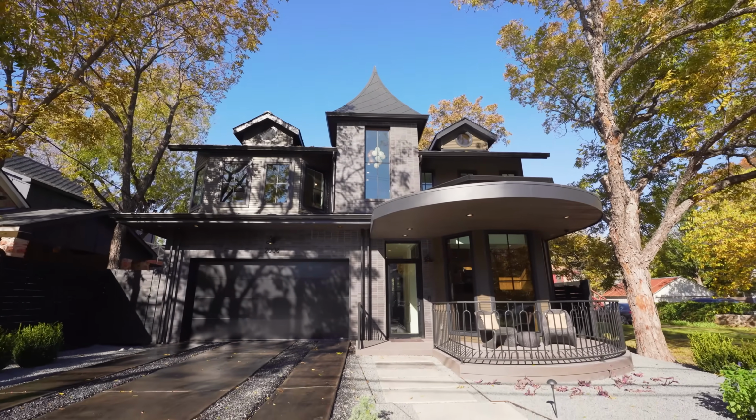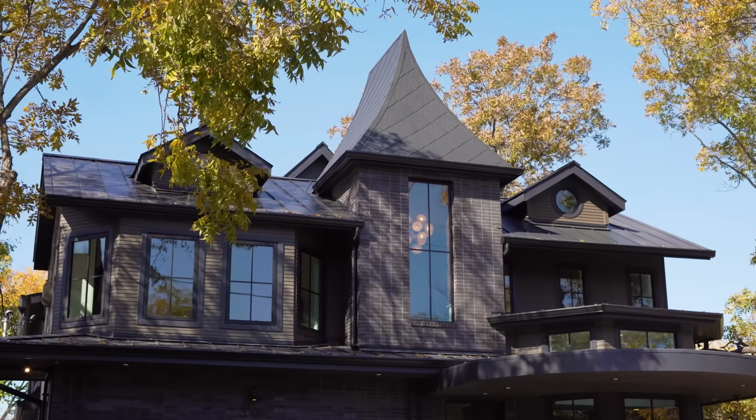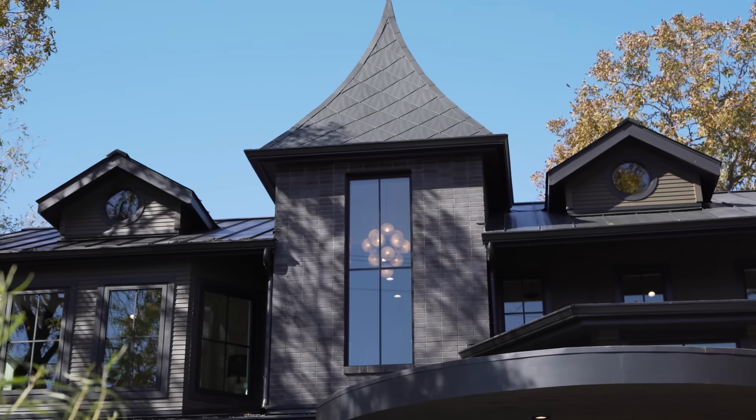The front of this house is where Victorian will hit you right in the face. I wanted this house to be something that felt very familiar. Traditional roof lines, bay windows, windows with grids, things of that nature, but also be done in a different way. And I think the design that we settled on here nails that out of the park.